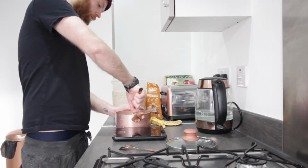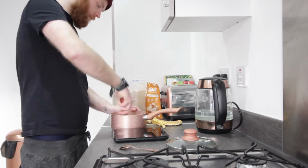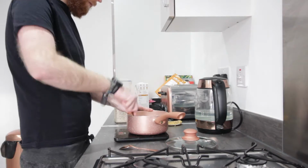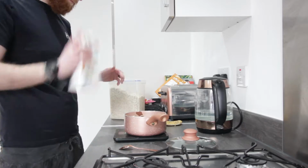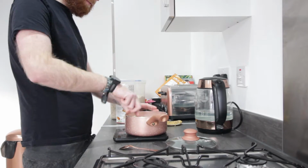So normally what I'll do is I'll mash up a banana, and then I'll mix in the protein powder with the banana to get some weird sweet goopy sort of thing going on. Then I'll mix in the porridge oats, mix that all in with the banana and the protein powder, and then I'll add my milk, so you've got banana and protein on all of your oats. It's well spread out throughout it. I feel like no one needs to be told how to make porridge, but here I am explaining it anyway.